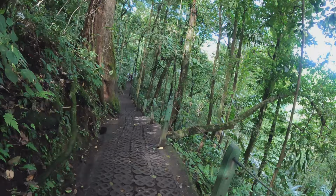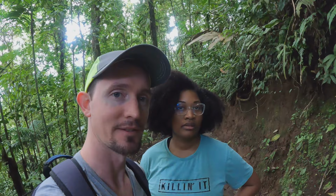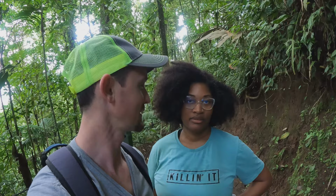And Jazz is not a fan of heights at all, so crossing this bridge is a pretty big deal. I'm happy she's up to the challenge because I love this stuff, and she knows I love it. Look at that face. Precious.